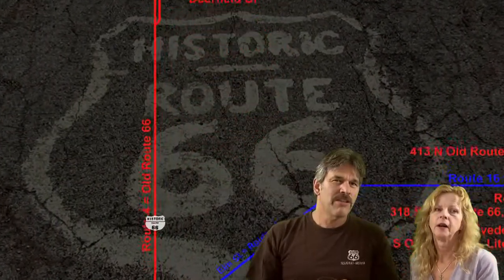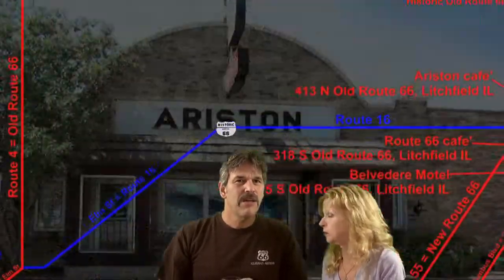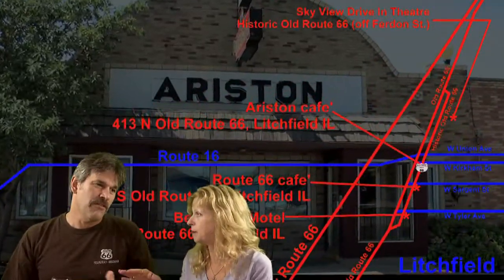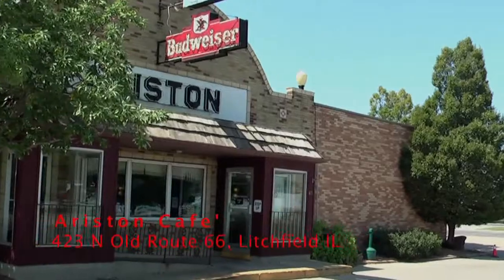We went to the original Ariston. No, we went to the next Ariston. Well, we went to the original Ariston, but where it is now has moved. Where is the first Route 66 Ariston was?